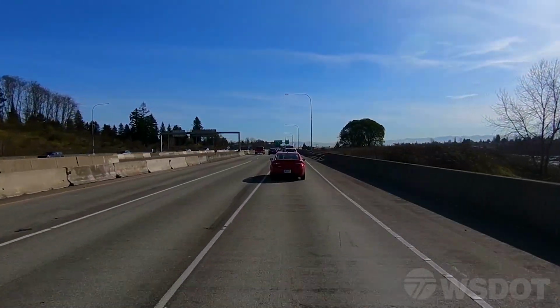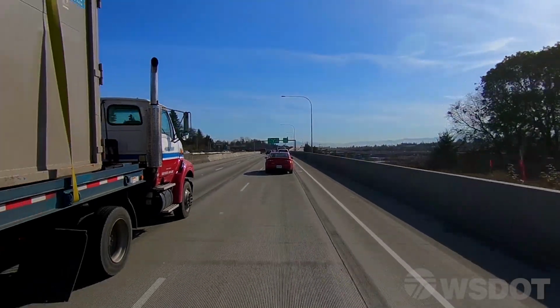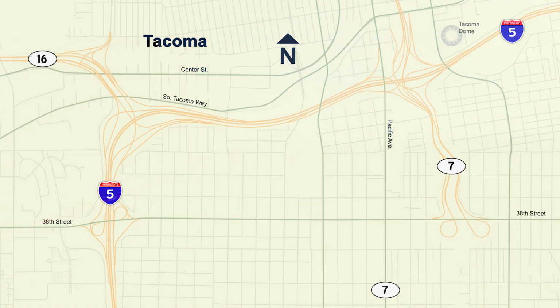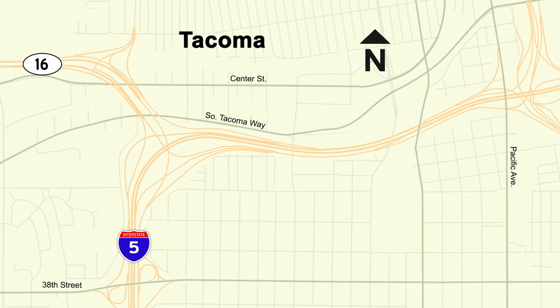As part of building an HOV system on I-5 through Tacoma, WSDOT has been doing some major construction in the area over the last few years. We're about to begin a new construction phase that will affect eastbound SR16 traffic.